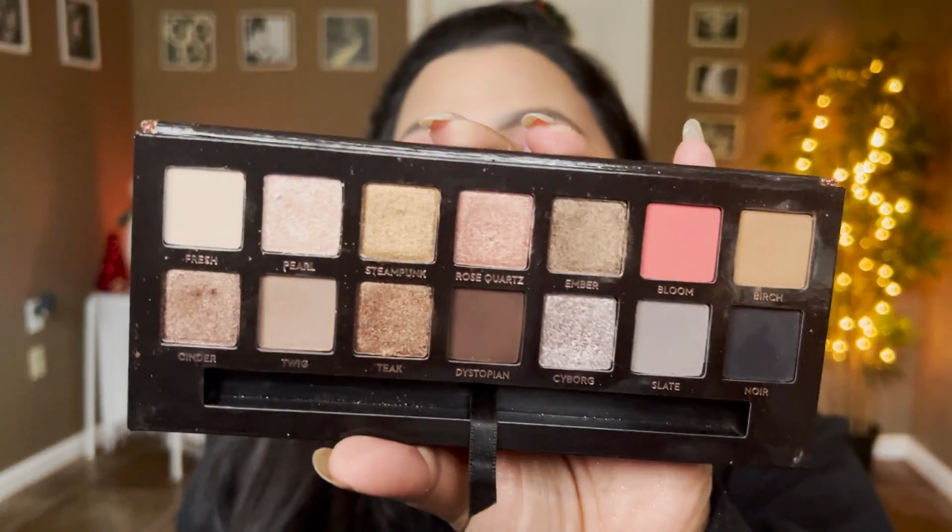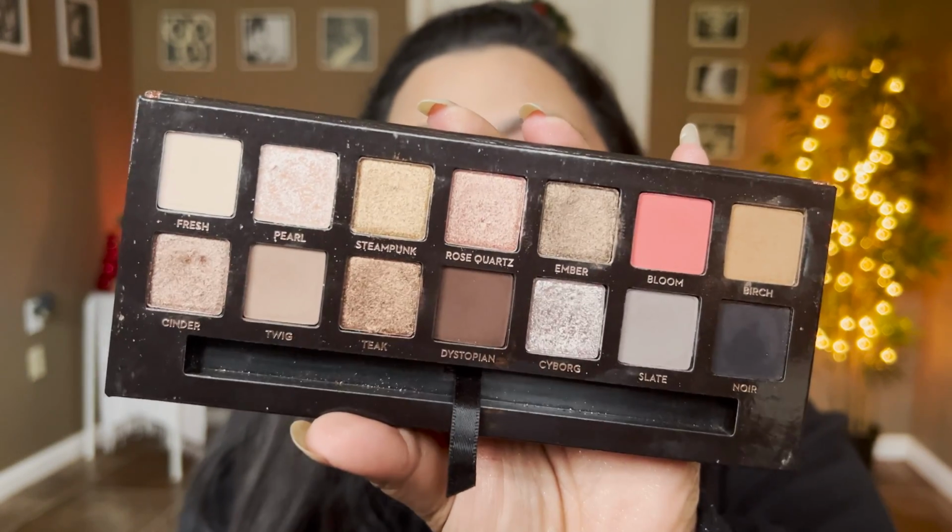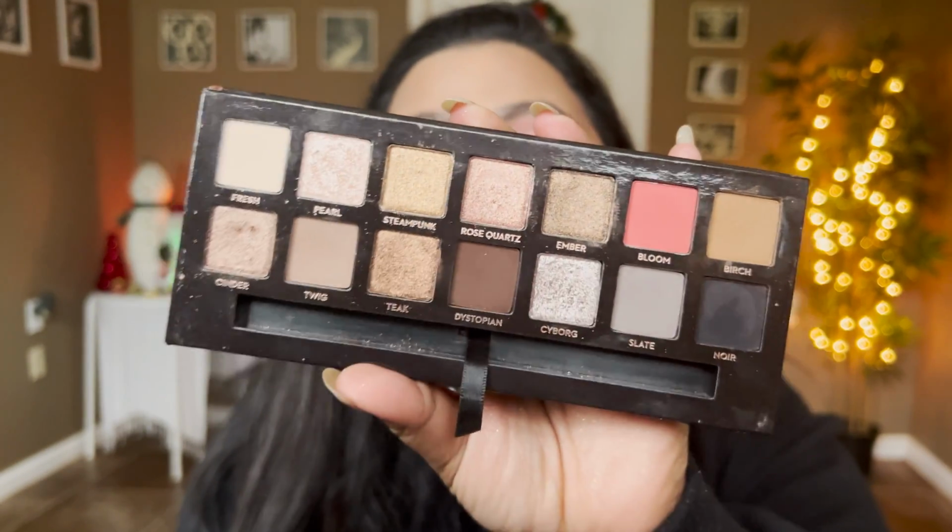I love the shimmers. I love the mattes. I love the Anastasia quality altogether. You guys know I'm a big Anastasia fan, and this has not steered me wrong. The cool tones in this palette have made me love cool tones. I am not a cool tone person in my life, but I have started loving cool tones only because of this palette. That's how much I love this.